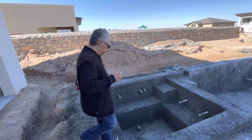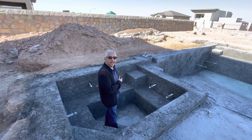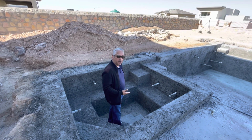So here, I'm on the first step, I'm on the second step, I'm on the third step, and then I'm in the spa. And I'm an old guy, so it's hard on my knees, right? So this would be a lot easier than getting on my hands and knees and getting into the spa.